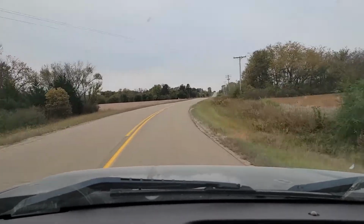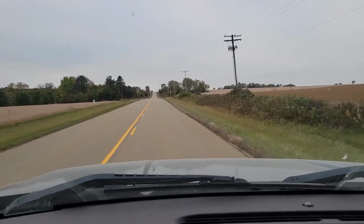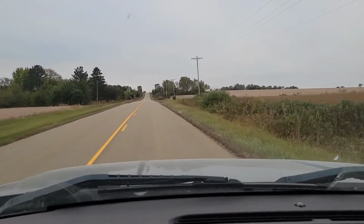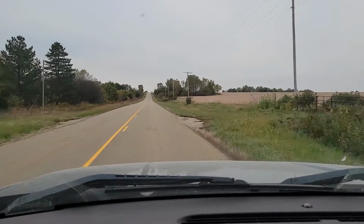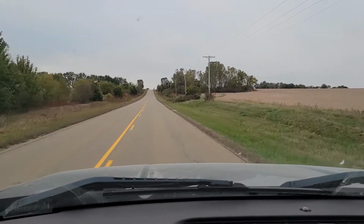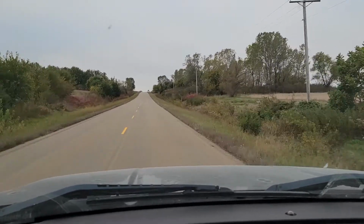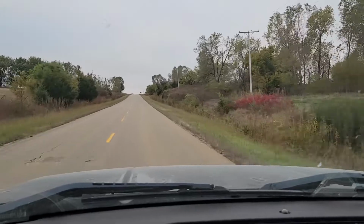Water's been pretty high at times over the last couple of years, just from rains, some I had never seen before, and it actually got the highest it ever had gotten two years ago when it flooded in 2019. That's something I hope I don't ever have to experience again, but inevitably I suppose we will at some point.